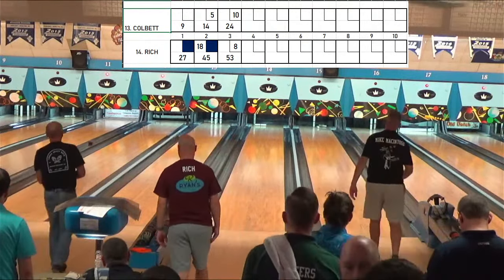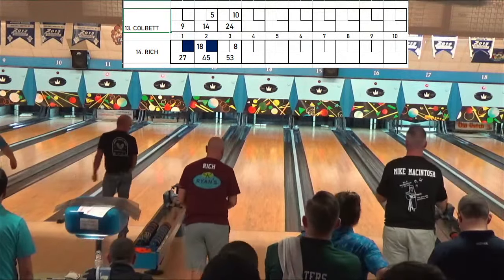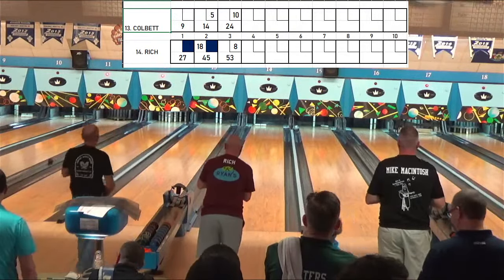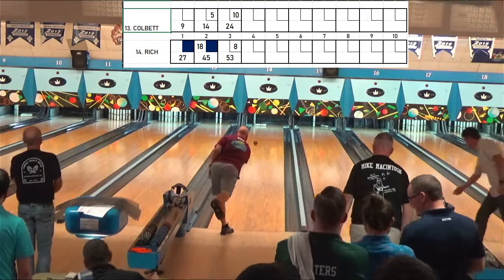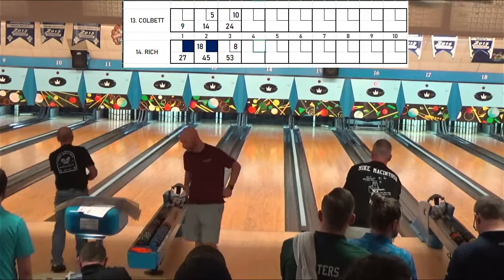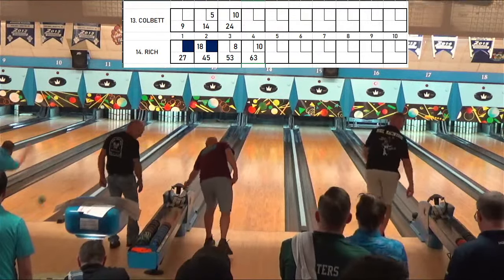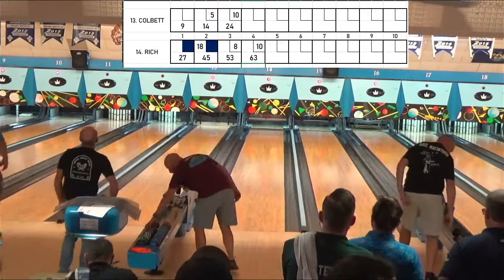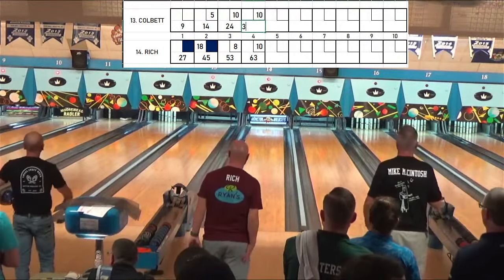So just the 7 remains. Bernie trying to pick up his first mark in this game, and he's on the object pin, but the diamond doesn't go. Matt looking for a 10 box, and here it is. 10 box for Matt Rich, 63 after 4. Bernie Colbert matching 10 boxes, so he's at 34 after 4. Matt's got a good half going here.